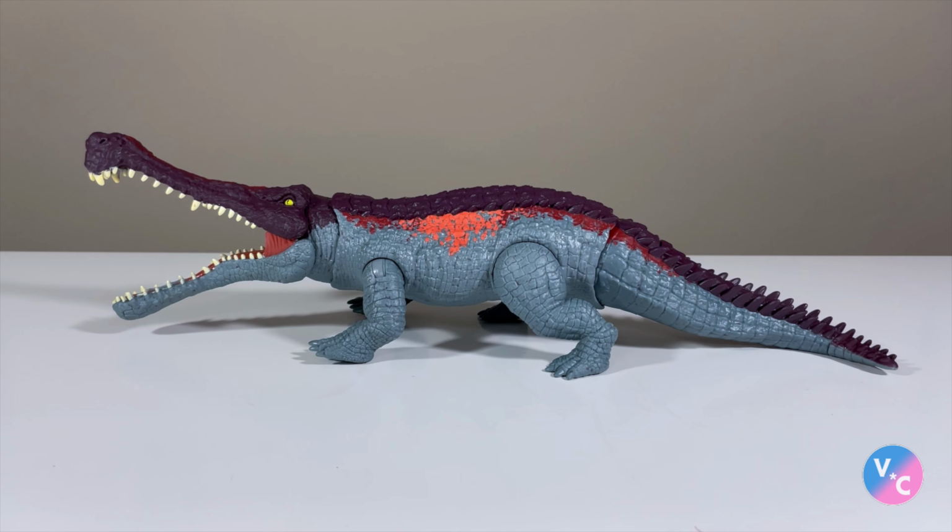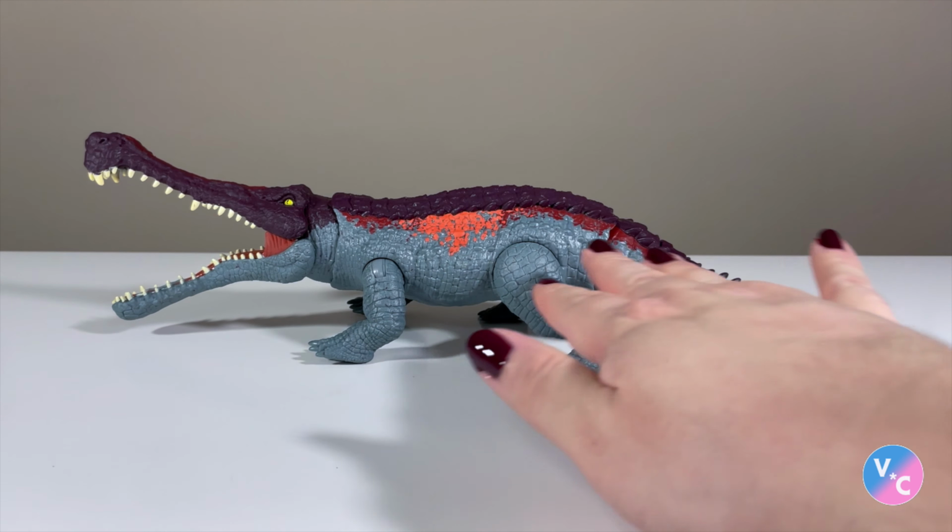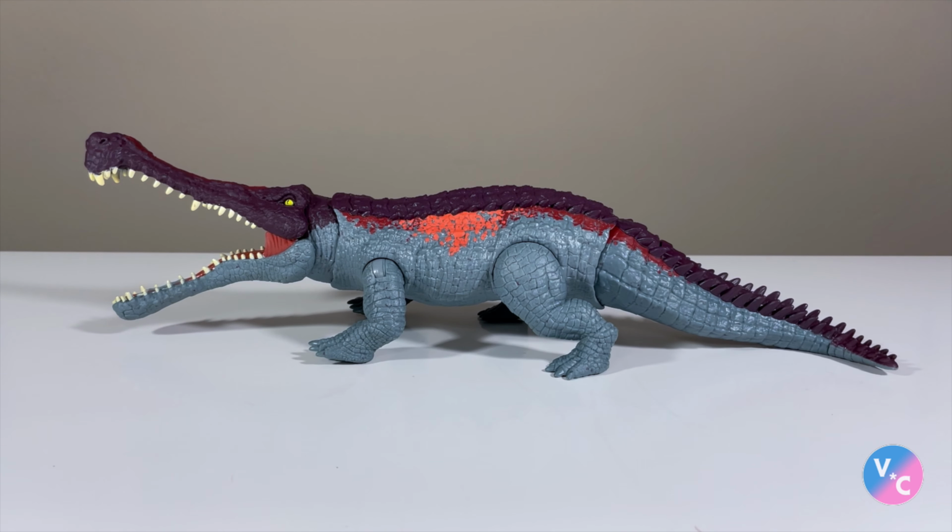Now, Sarcosuchus, of course, isn't a species we've seen in any of the Jurassic films so far. So, like with other Mattel Jurassic toys in which they don't have a film counterpart to rely on, they kind of do their own thing. Oftentimes, they're slightly cartoony, and I don't think that this one is overly cartoony like some of those other species. Maybe slightly, but I would say also fairly realistic, especially when you look at the sculpt and you see all of these great details that have been implemented here along the body.